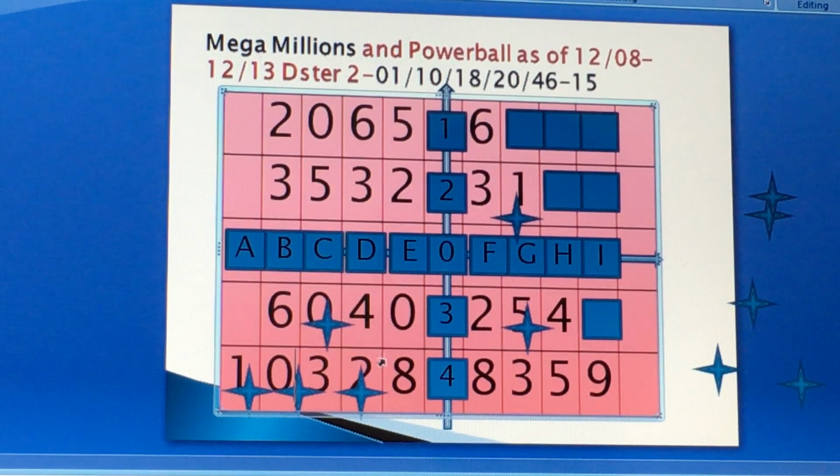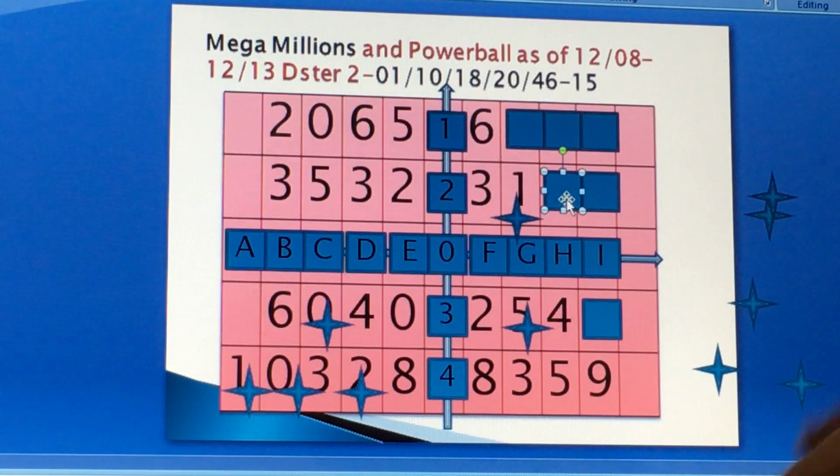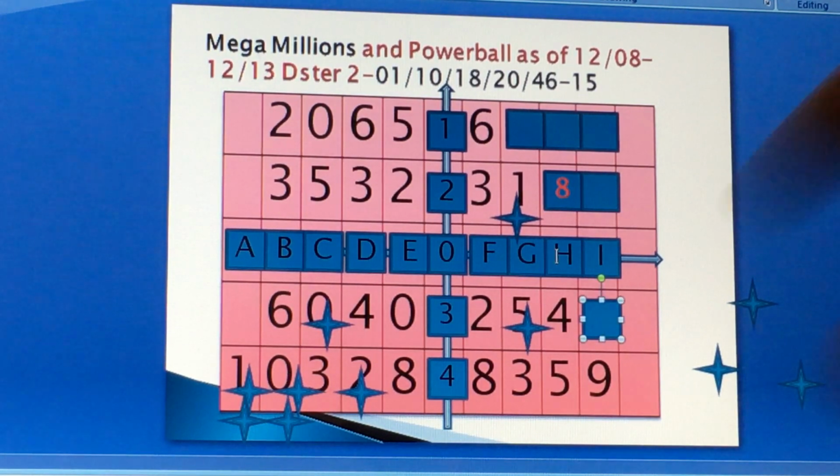So again, 18 not in the Dster. So 18 is not in the Dster. 18 could be used in the blue box. So again, that same spot hit with 1 and 10. So 1 is on the bottom, 10 is also on the bottom. So we have A4, B4 hit more than once. Now 18, like I said, blue box, 20 on the bottom, 46 not in the Dster. Maybe even the blue box right here, and then 15 right over here, 2 and 4. So that's an update. I got 1 extra number in the Dster, okay? But still not better than Dster number 1.